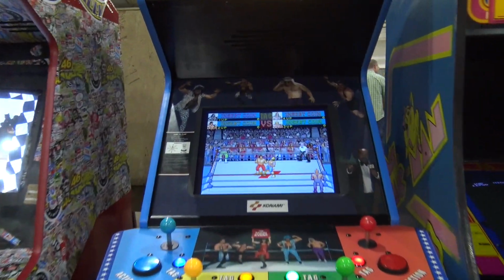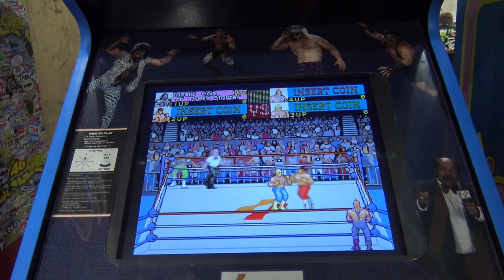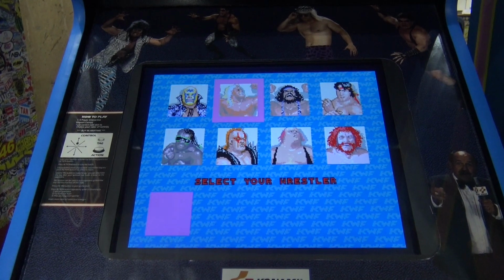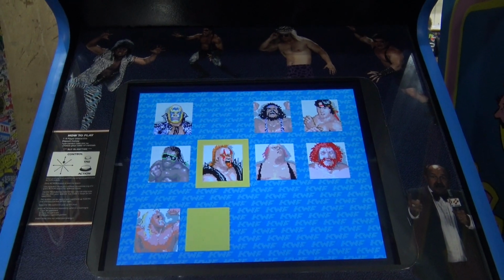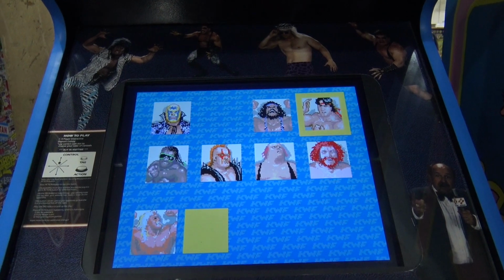Let's give it another try. Let's give it a try here and see if it works. Insert coin. Oh, does it let me play? It might let me play. I'm gonna pick Hulk Hogan. And do we have to put a second player in who I want to fight? I don't recognize any of these guys. I guess we'll go against Jackie Chan.